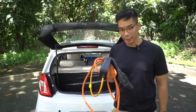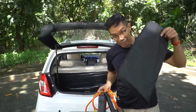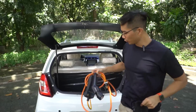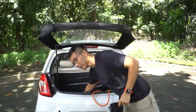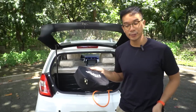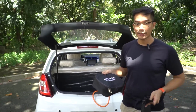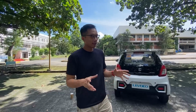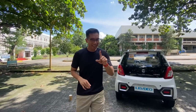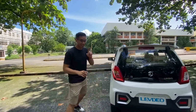Okay, so aside from the charger that you do have in the back, you do have a bag here that's big enough to fit the charger. The bag also contains an early warning device, and of course, in addition, other things included in the back is a tire inflation system kit, which is a good alternative to the spare tire. Now, before we proceed with the interior tour, let me just show you for a quick bit how light this car is, because this thing's really light.